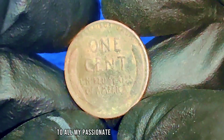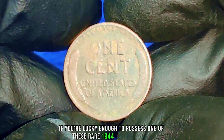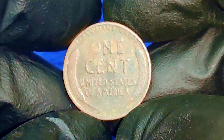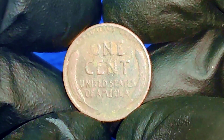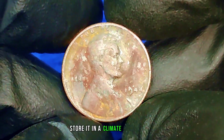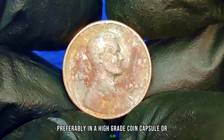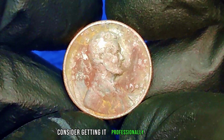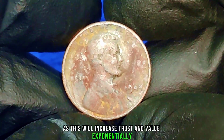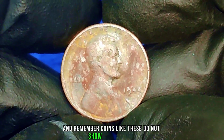To all my passionate collectors out there, if you're lucky enough to possess one of these rare 1944 wheat pennies, preserve it with utmost care. Avoid handling it with bare hands. Oils from your fingers can damage its delicate surface. Store it in a climate-controlled environment, preferably in a high-grade coin capsule or slab. Consider getting it professionally graded, as this will increase trust and value exponentially in the eyes of serious buyers. And remember, coins like these do not show up every day.